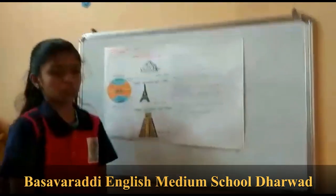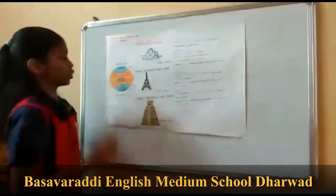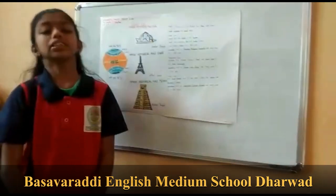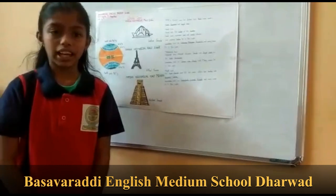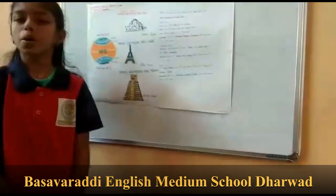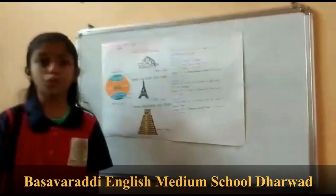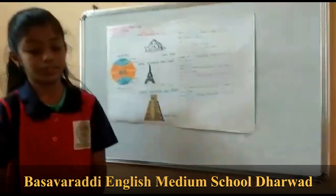Next, temperate zone. Temperate zone is situated between the torrid and frigid zones in both hemispheres. It extends from the southern edge of the Arctic Circle to the Tropic of Cancer in the northern hemisphere, and from the northern edge of the Antarctic Circle to the Tropic of Capricorn in the southern hemisphere. The temperate climate zone falls between 23.5 degrees and 66.5 degrees north and south latitude.